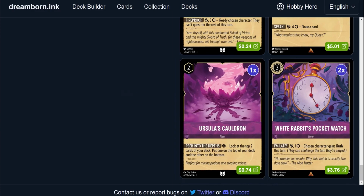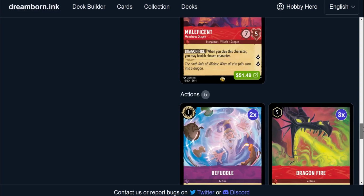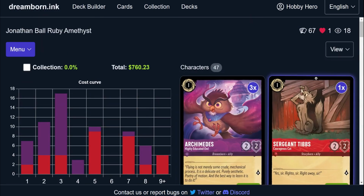But overall, this particular deck is one of the most popular decks in the format right now, the Ruby Amethyst Control. I am not as big a fan of it. I do think it struggles with a number of the more popular aggro decks, especially if those aggro decks have a good pilot behind them. I do think it is a good catch-all deck if you don't know what kind of meta you're going into, what kind of skill level of players you're going into.